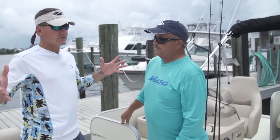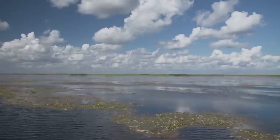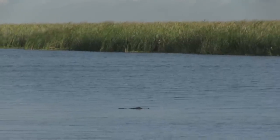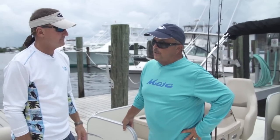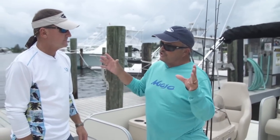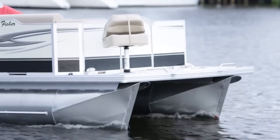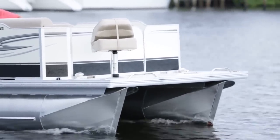Well, I like the size too, because some of the places that we go, especially in the freshwater lakes, I couldn't get a big boat. This boat will fit. Dave, do you know how much easier it is to trailer a pontoon boat that's just this much smaller and this much lower in profile? I mean, the big-fronted, big high-sided pontoon boats put up a lot of wind resistance.